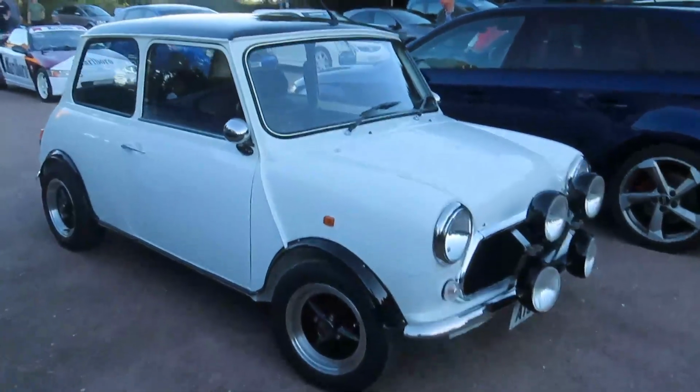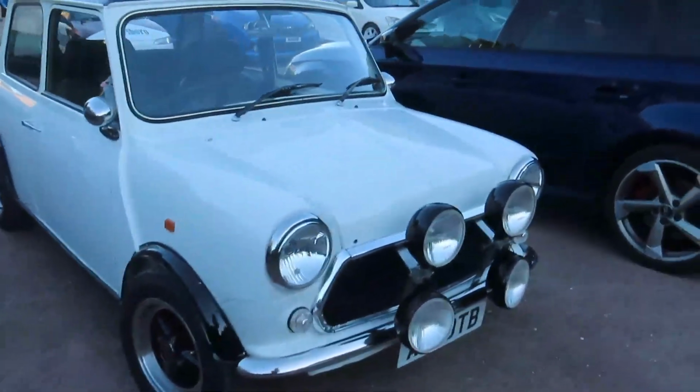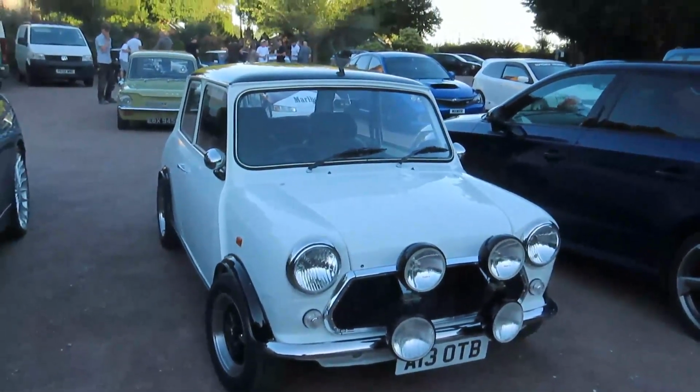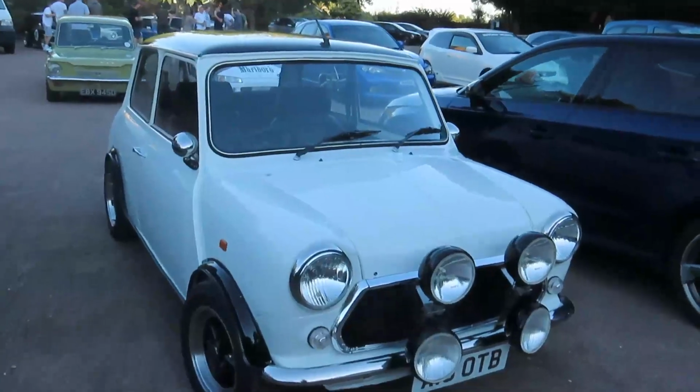This is actually one of my favourite Minis I've seen recently. It's quite a late Mini in date, actually. It's sort of 1980s in era, as opposed to the early cars, which I think were first debuted in 1959.